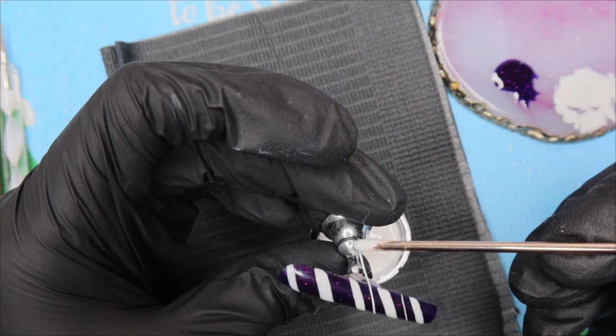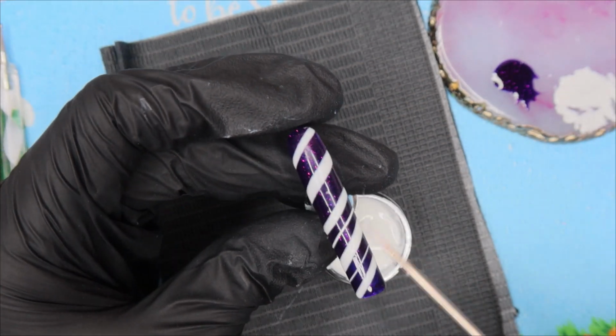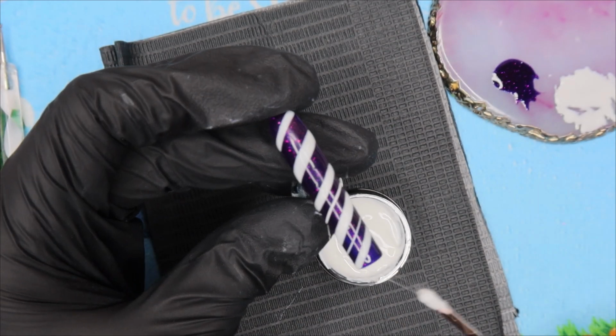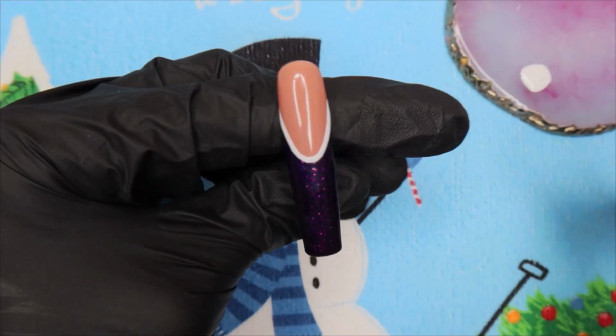I actually went back to this nail set 4 days later, so I only did the candy cane design on my pinky, which I didn't film me drawing it on because I was like it's probably going to be a disaster, but it turned out okay. And then the hack is to use spider gel for the finer lines because it goes on so smoothly.